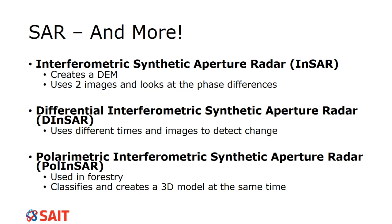Then we can add to that one, and we can do differential interferometric synthetic aperture radar, known as DInSAR. Now we use an InSAR image, and then we can use one more image from a different time, and we can put them together and detect change. Or we can take two InSARs and two InSARs and put them together and see if there's a change. Or we can do full stacks and see if there's a change. I did triplets when I did DInSAR with the Arctic, looking at the changes of the Earth's surface based on permafrost melting over a season.